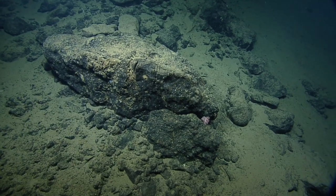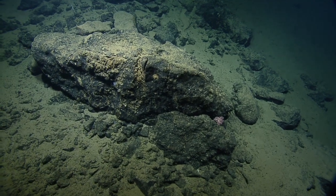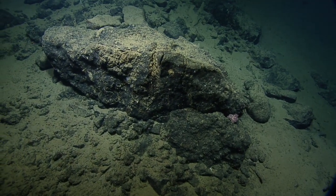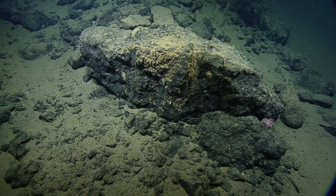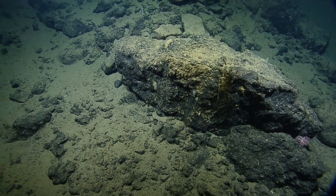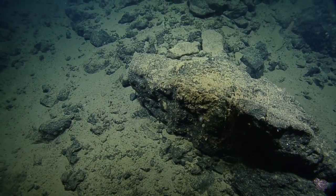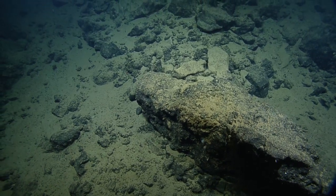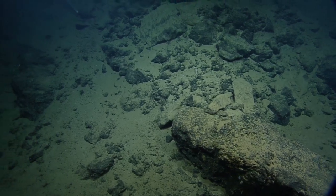Some people do eat sea cucumbers. I'm not sure about deep sea ones, but I know shallow water sea cucumbers are considered a delicacy in some places. Really? Yeah, Daniela was saying that they fish for sea cucumbers, but there's not really a market for it in the U.S., I imagine. How do they prepare them, I wonder? That's a good question. That's interesting.